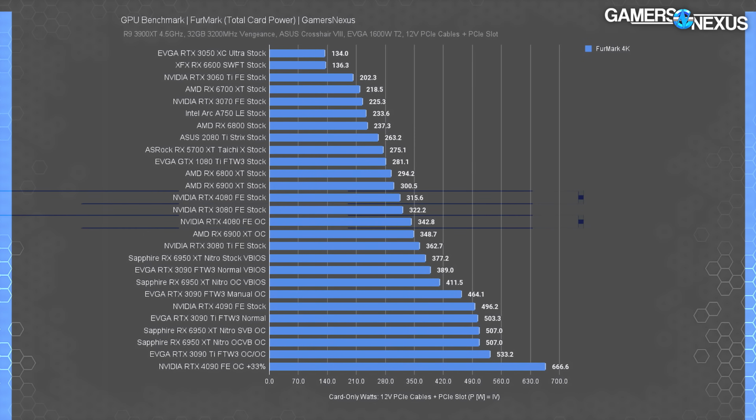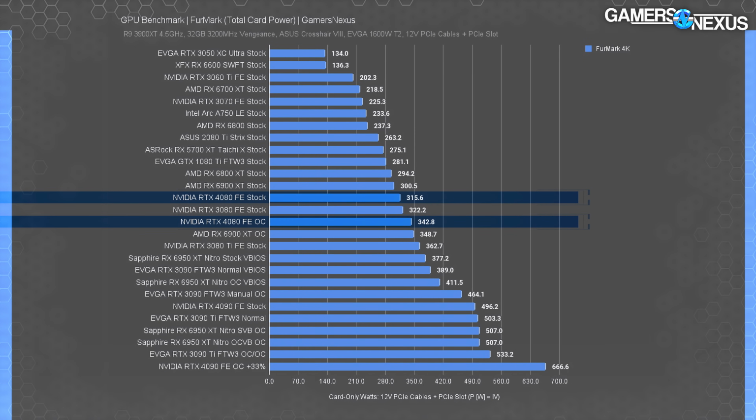Time for the last chart, power testing. For this, we're doing a simple full workload in FurMark. This is easy to benchmark for GPUs because it's predictable and it pins GPUs at maximum power consumption permitted through vBIOS. It's also fair because it's the same on every card we test.